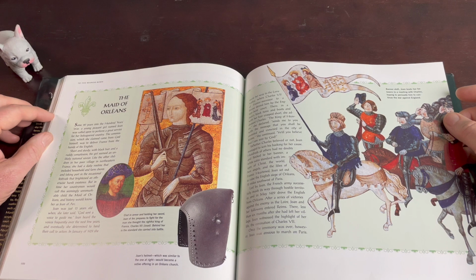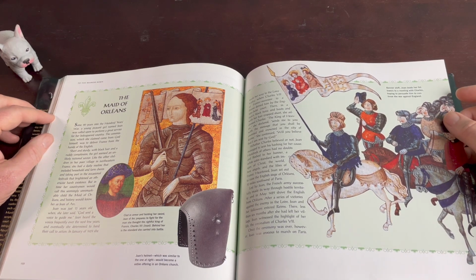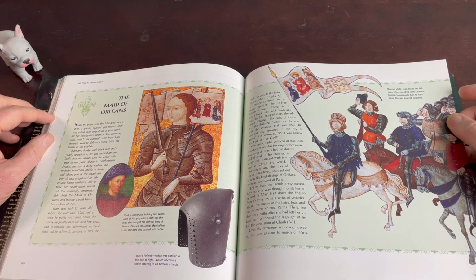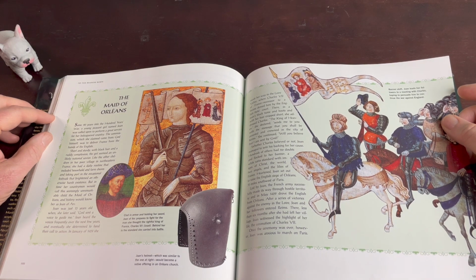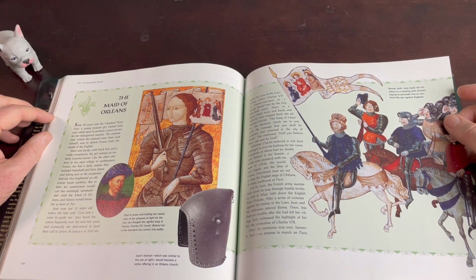Joan heard the voices frequently over the next few years, and eventually she determined to heed their call to action. In January of 1429, she made her way to the Loire Valley where Charles VII of France, successor to a throne denied him by the English, held court. There, in a man's black tunic and boots, and with her hair cropped short, she addressed Charles.